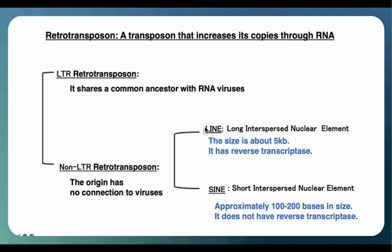Non-LTR retrotransposons are further divided into two categories. Long interspersed nuclear elements, or LINEs, are approximately 5,000 base pairs in size and encode their own reverse transcriptase internally. And short interspersed nuclear elements, or SINEs, are about 100 to 400 bases in length and do not encode reverse transcriptase.